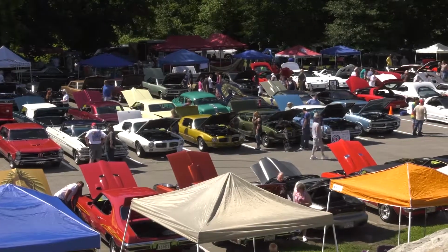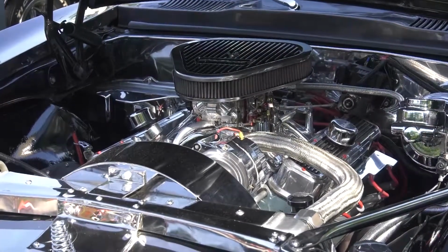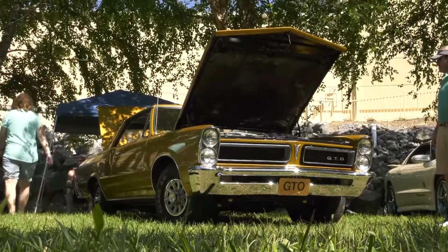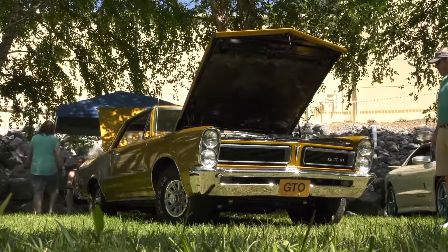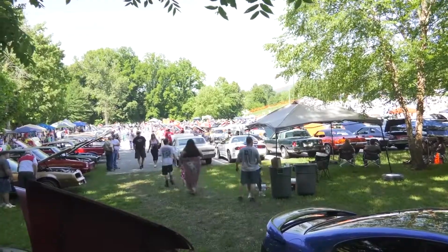Well, that's all from Pigeon Forge, where this year's car show was the biggest it's ever been. We had perfect weather, and there was something here for every Pontiac lover. Next week, we're going to head back out to the West Coast. Join us then for the Brothers Truck Show.